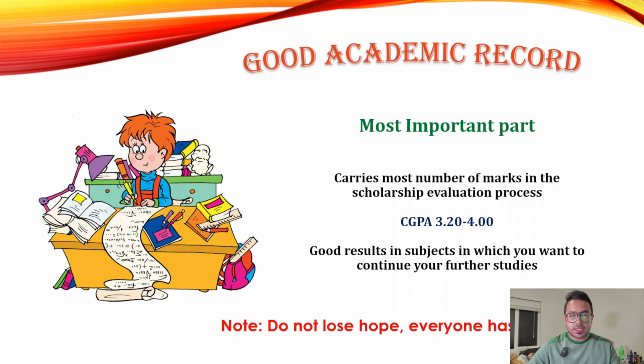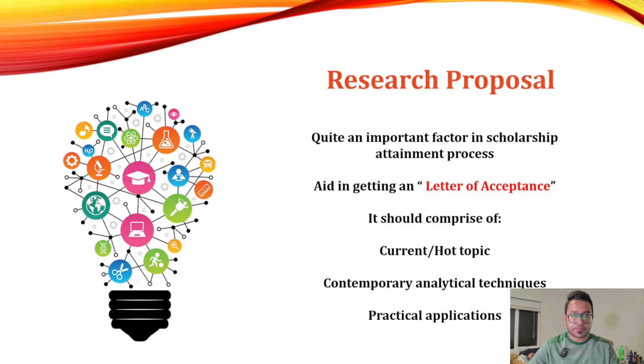Especially the CGPA or marks in the relevant subjects that you want to pursue your degree further are very important. So do not lose hope. If you do not have a good CGPA, you can balance it by having other good qualities in your profile.